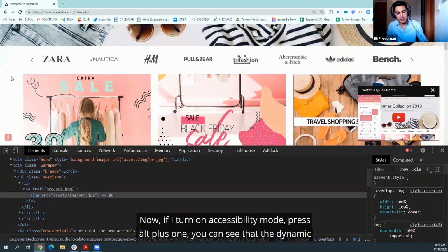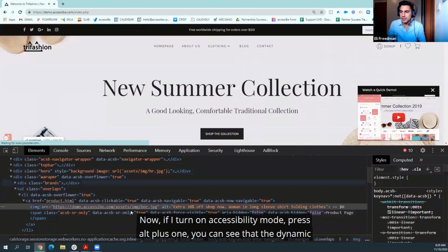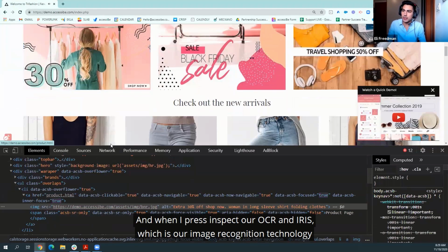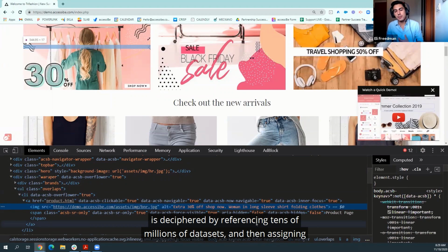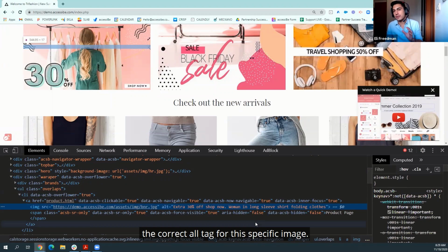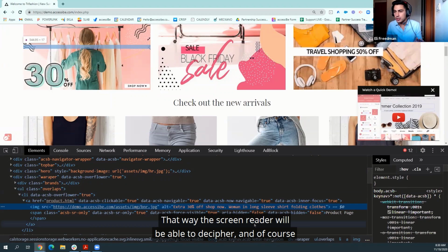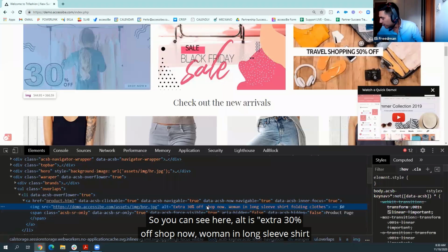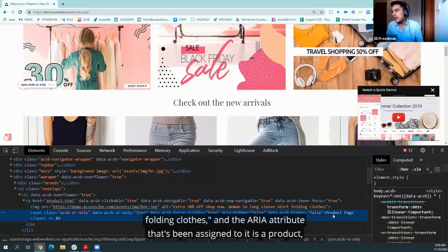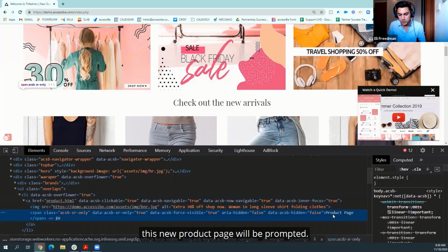Now, if I turn on accessibility mode, press Alt+1, you can see that the dynamic changes are happening all on the fly here. And when I press inspect, our OCR and Iris, which is our image recognition technology, is deciphering this by referencing tens of millions of data sets and then assigning the correct alt tag for this specific image. That way the screen reader will be able to decipher and, of course, read out what's found in that image. Okay, so you can see here, alt is: extra 30% off, shop now, woman in long sleeve shirt folding clothes. And the ARIA attribute that's been assigned to it is a product. This new product page will be prompted.